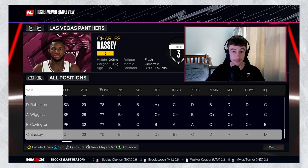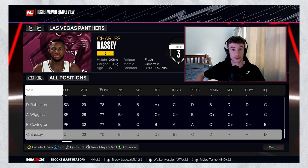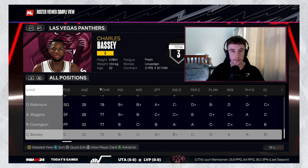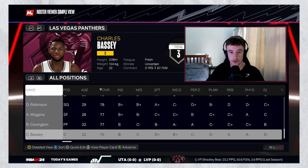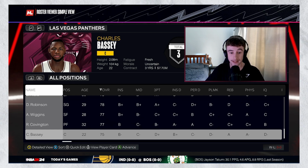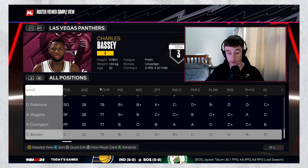And then we've got C. Basie, another center that we'll be building up throughout probably years to come, although this is only a one-season event. He will be our third center, so he'll be on the bench pretty much all the time unless there's an injury to the other centers. But other than that, he's still 75 overall, so it's still not bad, to be honest.